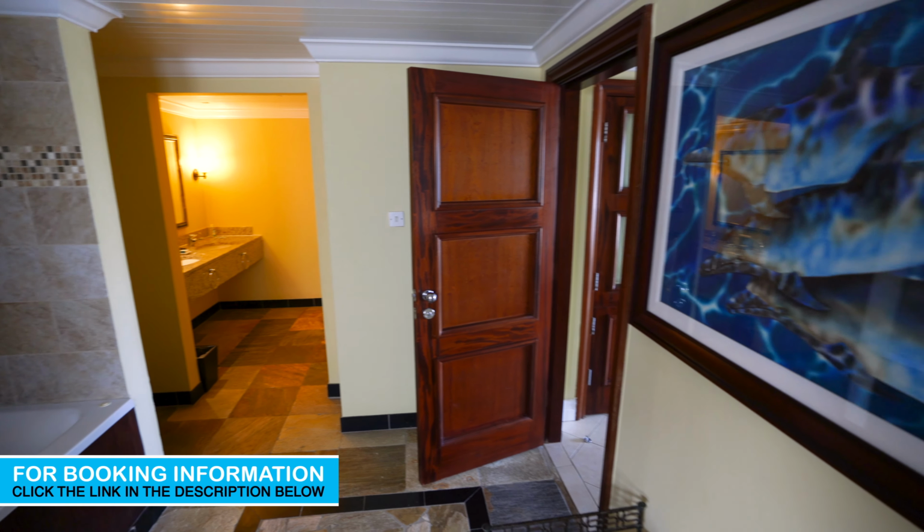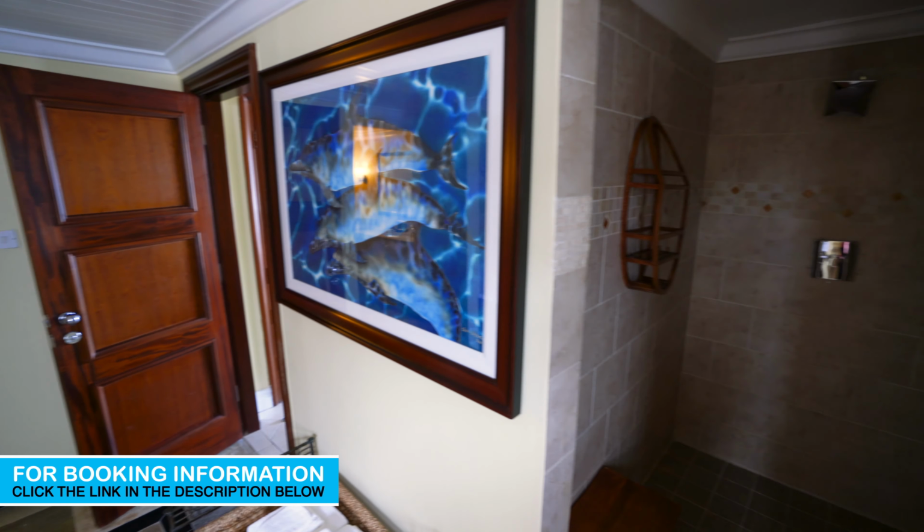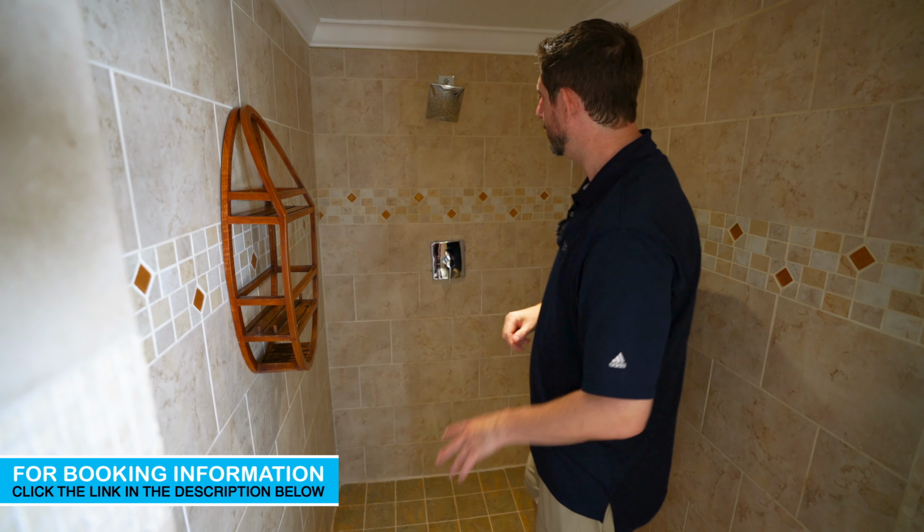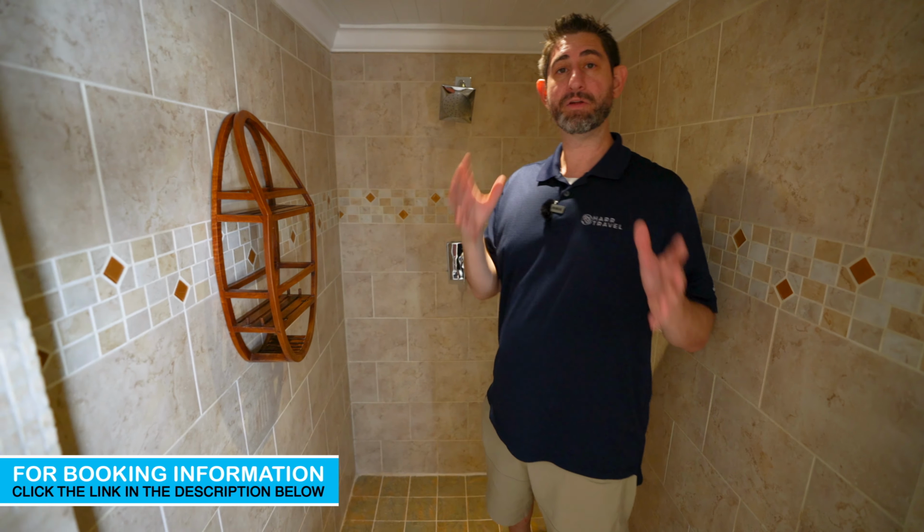In addition to the tub, they're gonna have a large walk-in shower. So you've got your shower head right here. You've got a nice little shower seat there. Plenty of room to move around. Now there's a couple of features that make this room truly unique. Let me take you right outside.